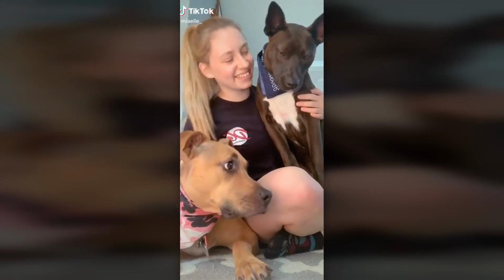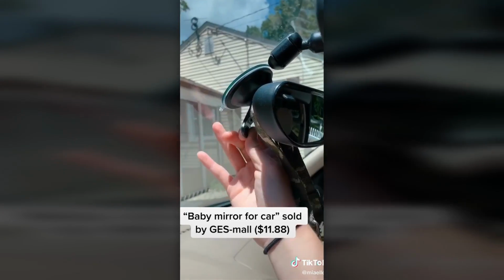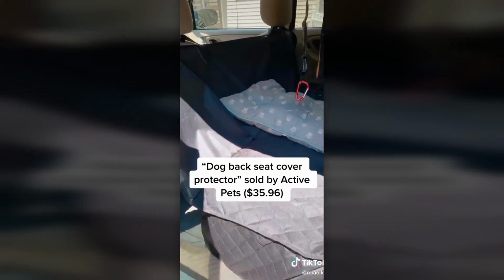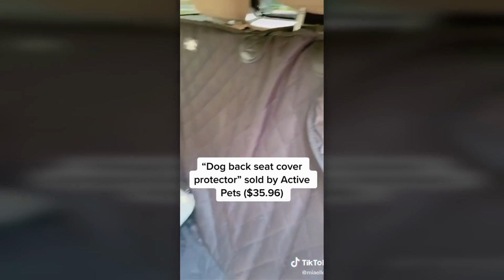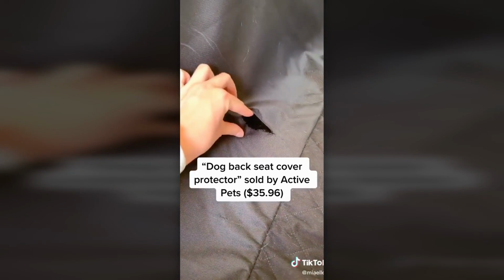Hi, I'm going to show you my favorite Amazon finds for dogs, and I'm going to talk really fast. This second rearview mirror is really great. It suction cups to your windshield, and it lets you see what they're doing in the back seat. Then, this seat cover, really great. I've gone through a lot of them. This one's really nice quality, but my dogs get wicked excited, and they do rip everything. Just keep that in mind.